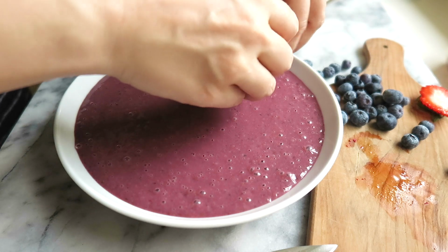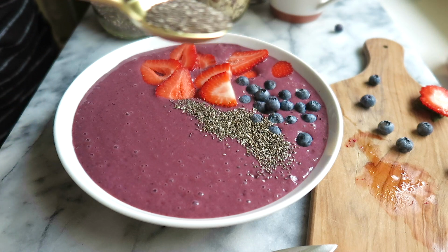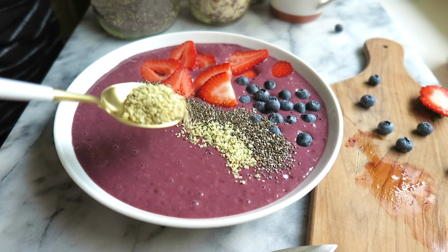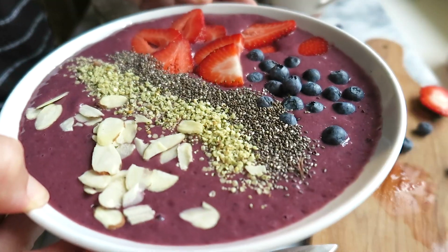So I'm gonna put on my strawberries and some blueberries. I also topped it with a little bit of chia seeds as well as some hemp seeds. I try and make my smoothie bowls and my smoothies kind of well balanced so that I'm getting a lot of good nutrients in. Then I added just a few slices of almonds and got busy eating this.